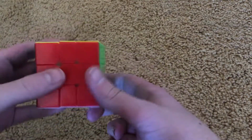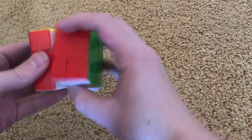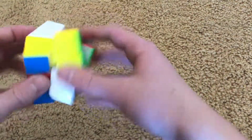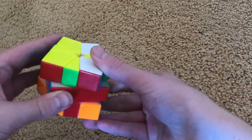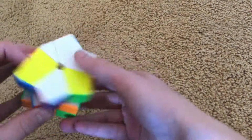Now we have the Yushun Little Magic Square 1. Still pretty decent, although lacking in corner cutting and is a little too fast with not very strong magnets. But still definitely a great cube. Was definitely a main killer when it came onto the market, especially for only $10. But now there's some better cubes out there.